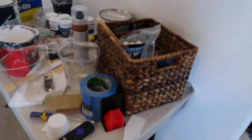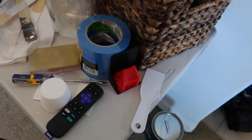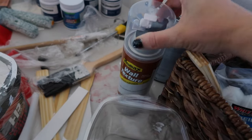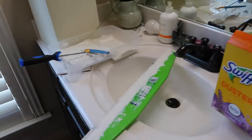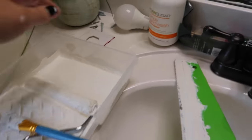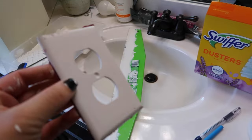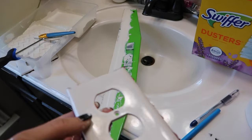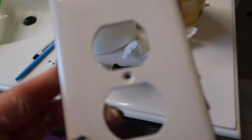This has just been my workstation right here. It's been very handy to have this table. This is the wall texture. I think I might have showed you that already, but I'll have to decide if we're gonna use that or not. So we actually had this room painted by professionals before we moved in, and OMG, they didn't even take the face plates off. I'm like, who does that? Not professionals. We paid a lot of money for that too.